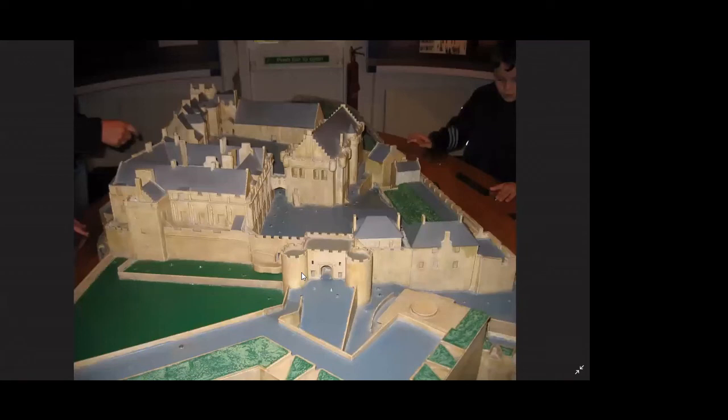This is a model of Stirling Castle. If there is one sort of small, compact part, if you see only one place in Scotland, Stirling might be the place. It is an intact castle, unlike many of the others. It dates from the 9th century. It's the childhood home of Mary, Queen of Scots, and also James VI of Scotland, who was James I of England. It is the current home of the Argyll and Southern Highlanders. And as you might imagine, it's the site of many famous battles.